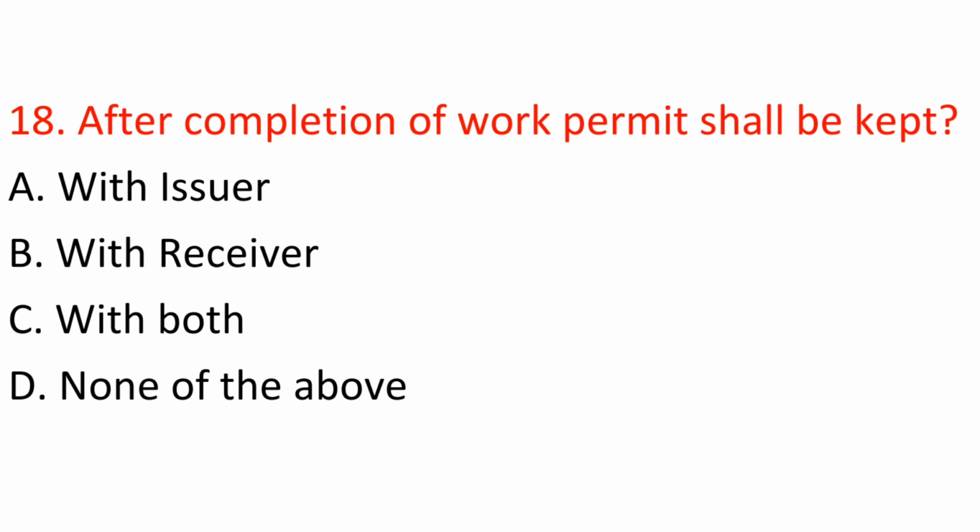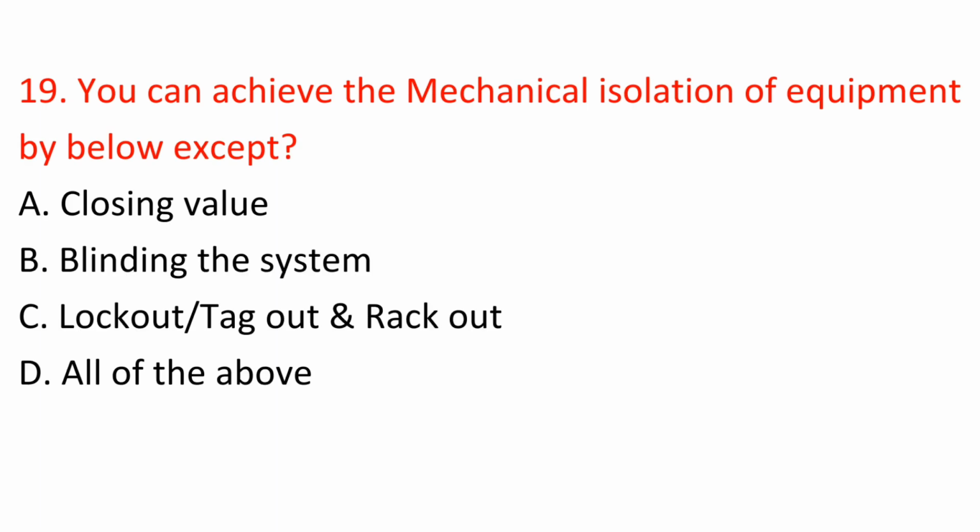Question 18: After completion of work, the permit shall be kept A. With issuer, B. With receiver, C. With both, D. None of the above. Answer: A. With issuer. Question 19: You can achieve the mechanical isolation of equipment by below except A. Closing valve, B. Blinding the system, C. Lockout tagout rackout, D. All of the above. Answer: B. Blinding the system.